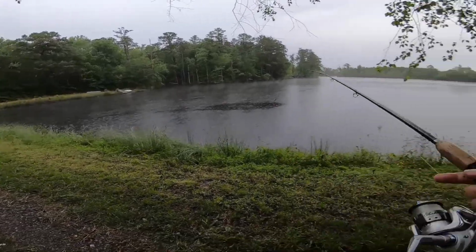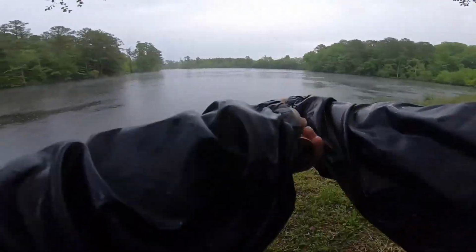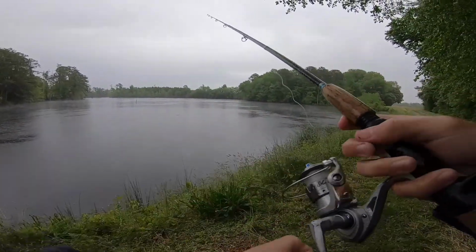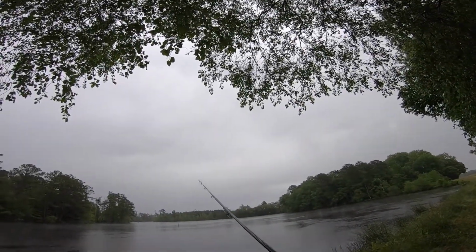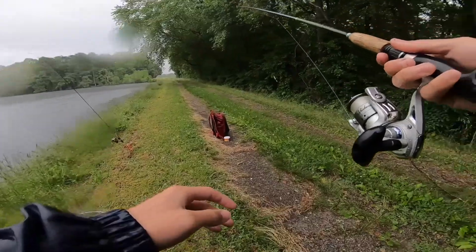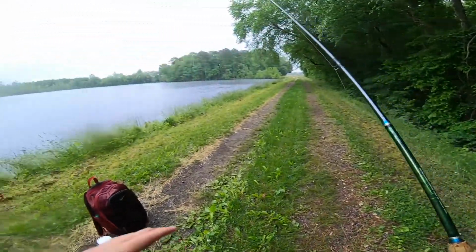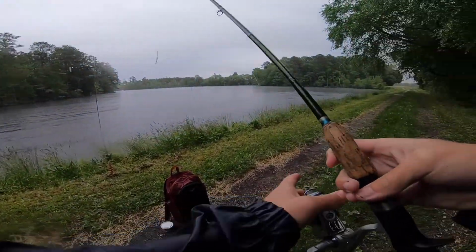Walking away from the bottom rig. Hopefully I don't miss nothing. Got this nice big tree covering me, blocking out some of that rain. I'm gonna switch out to that pink and green rooster tail, then I'll start casting again.